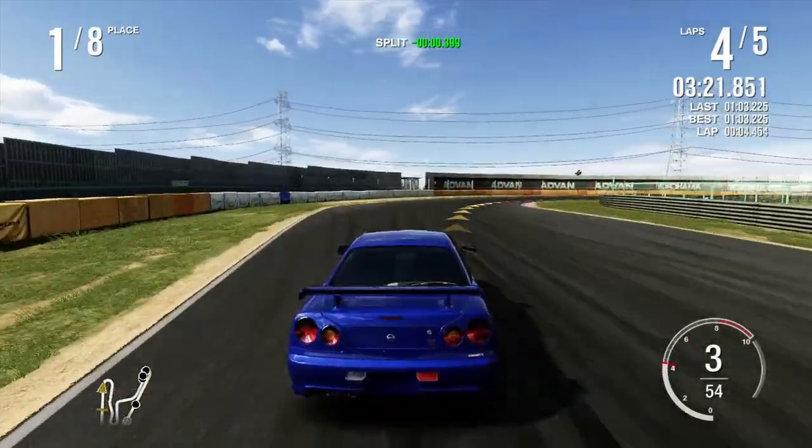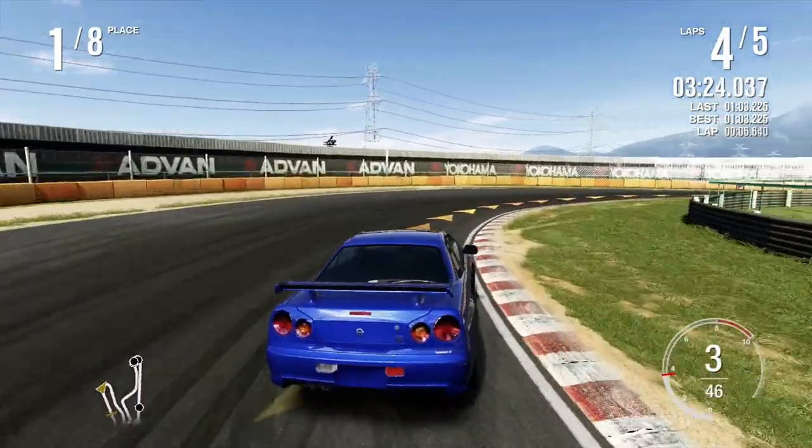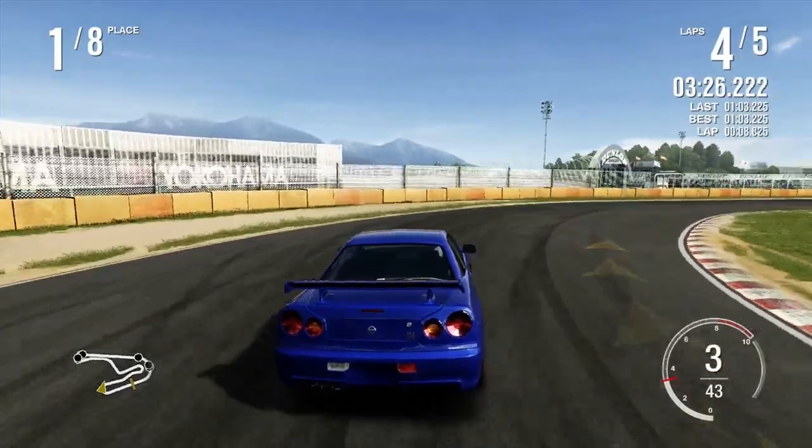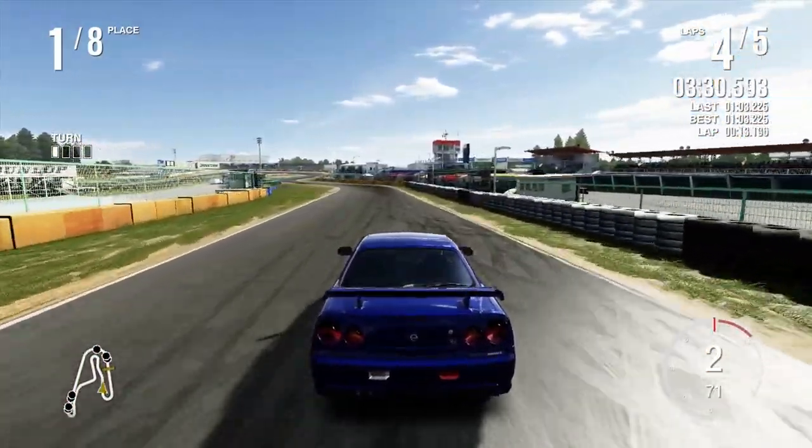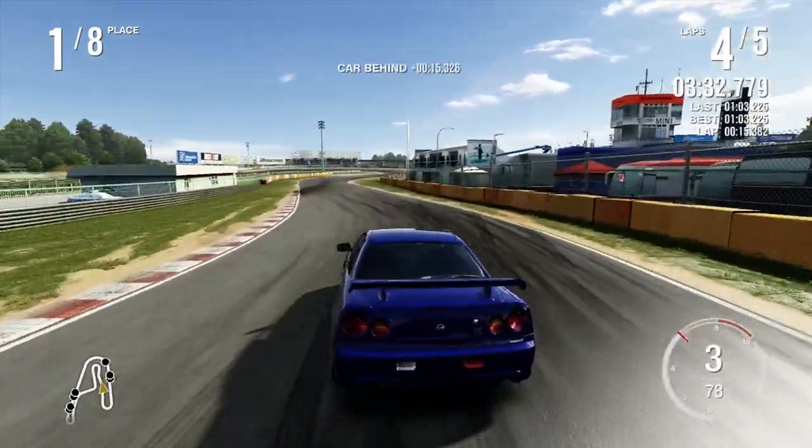Yeah, it is quite heavy for a sports car, to be honest. But then it's got four-wheel drive, so that's going to add quite a substantial amount to the weight. Getting around that corner, though, that was pretty challenging.